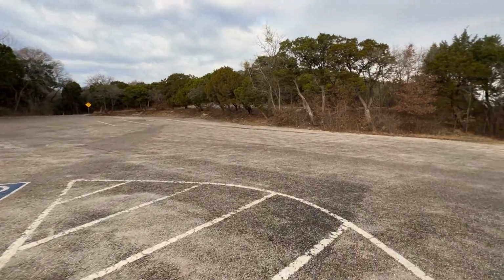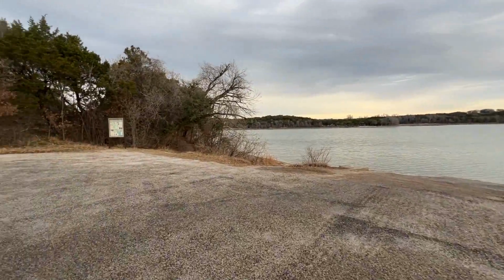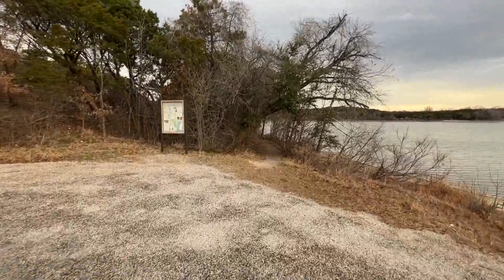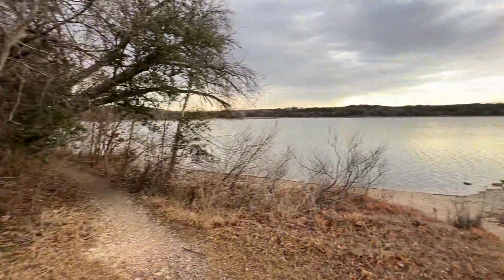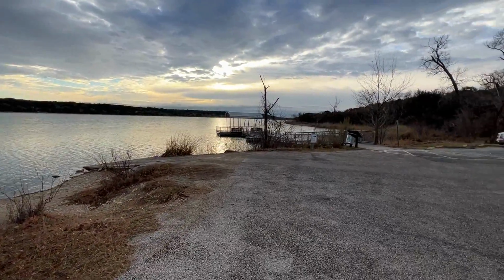And then if you want to be a little more adventurous, they even have a fishing trail. It's called Sandy Flats, and you can actually walk this trail and maybe find you a good place to do some bank fishing. So several different options out here to get some fishing in. So make sure that you bring your gear, guys.